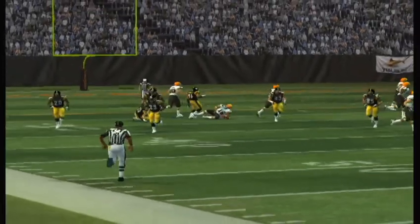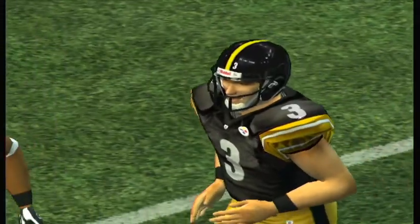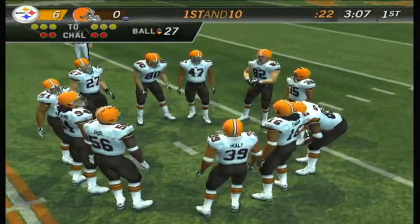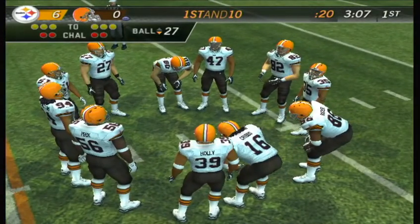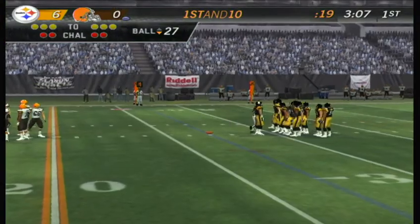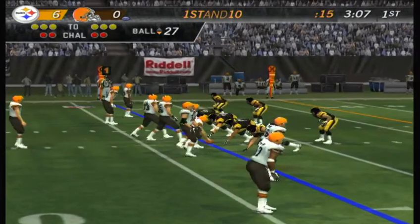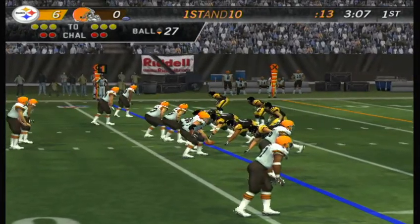Of course, the three and out on the offense's last possession. Number 16 on the return. Cleveland will start the drive at the 27-yard line. First and 10. Watch that screen. Out of the shotgun.